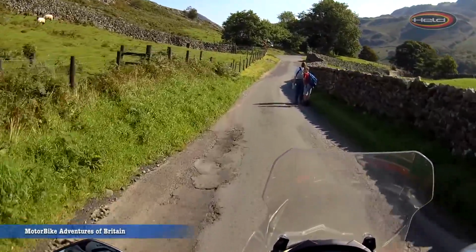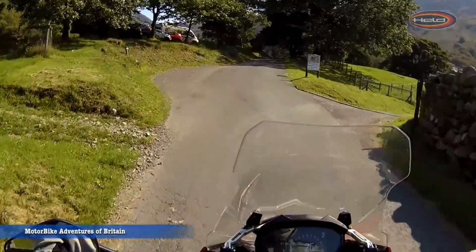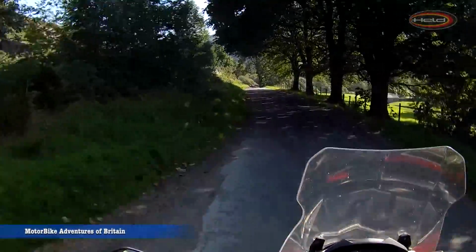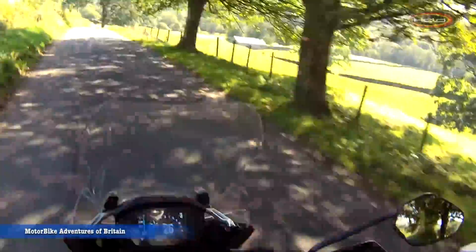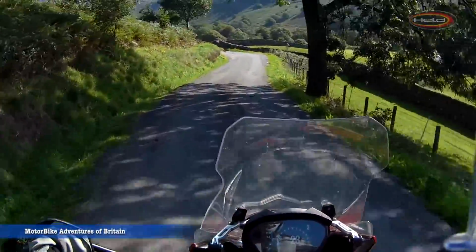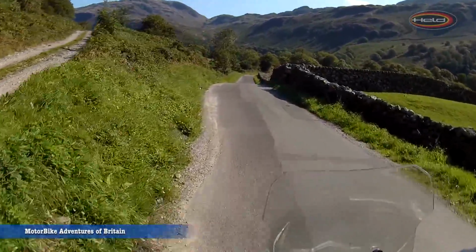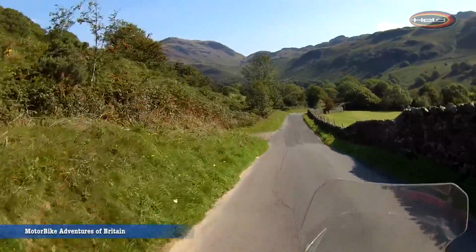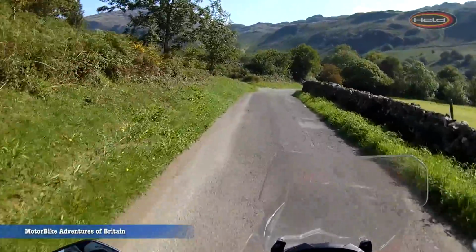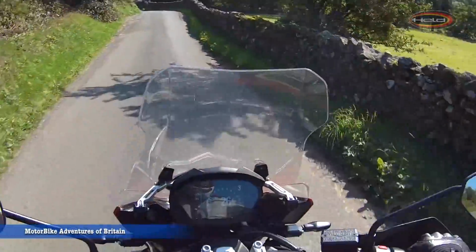If you're relatively new to riding, don't do it. I'd rather you didn't do it than attempt it and come off. But then again, shy boys get no sweets. I'll leave the decision to you. I'm just putting that warning there, because coming this way towards Langdale and Ambleside is harder than coming the other way. And this is the first time that I've done it on the Tiger.